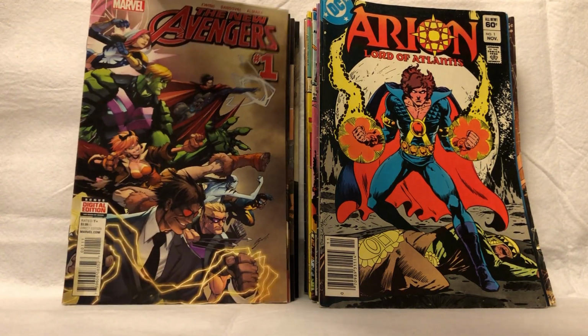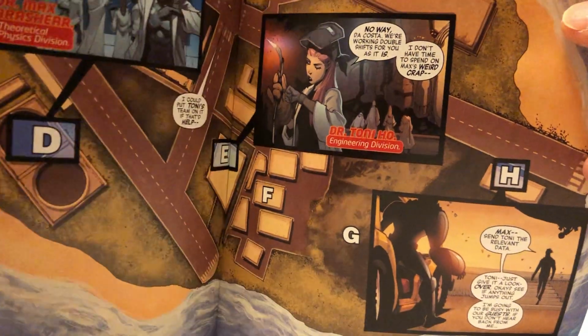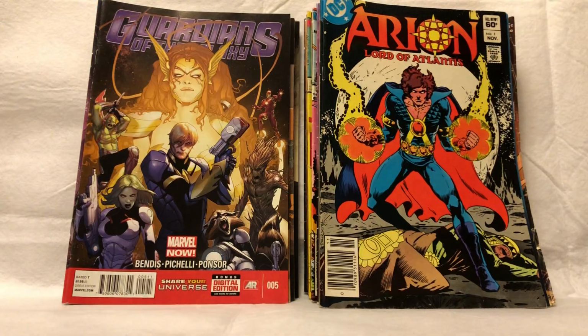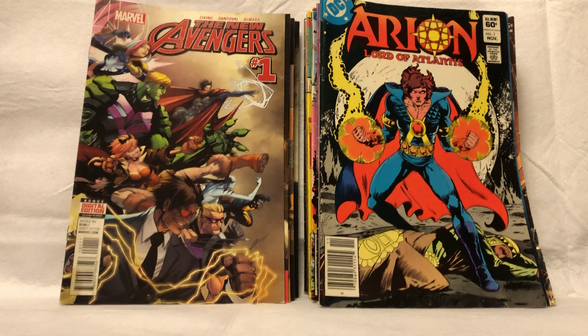Another copy of New Avengers #1, the regular edition. Probably not anything that I should have bought at for $2, but I obviously did. Oh, okay, that's, yeah, it's not Cho, it's Ho. First appearance of Dr. Tony Ho right here. Like I said, it later on becomes Iron Patriot.